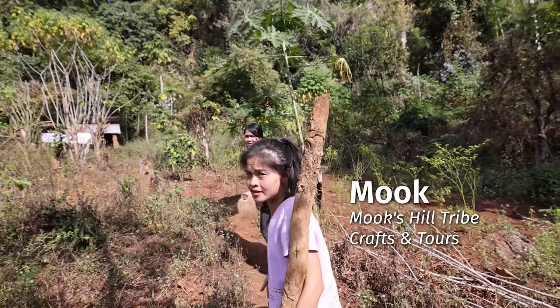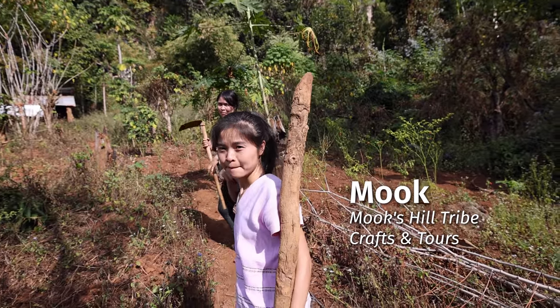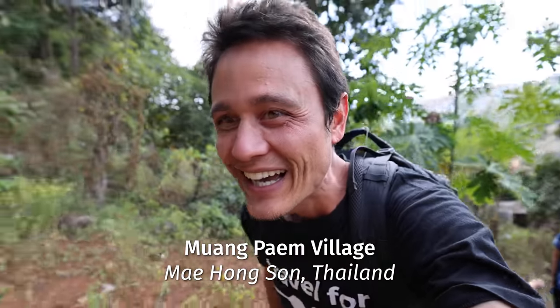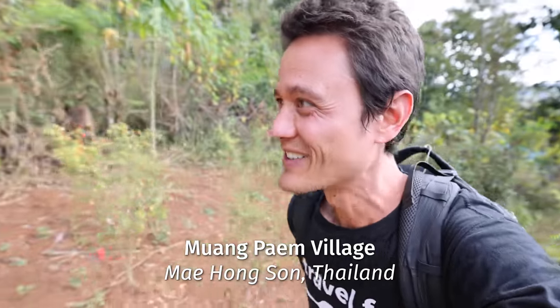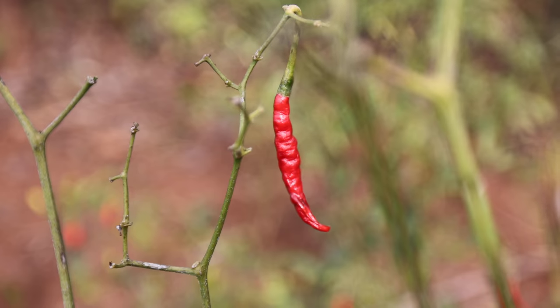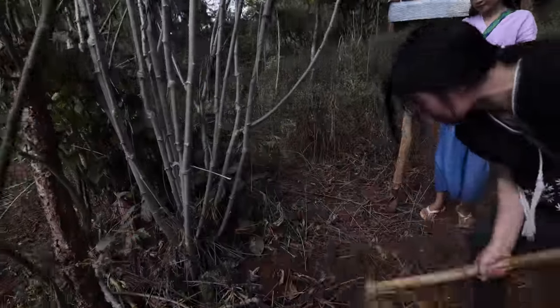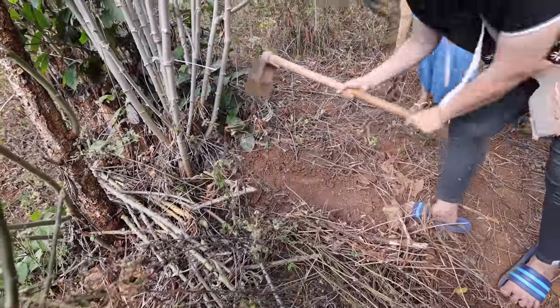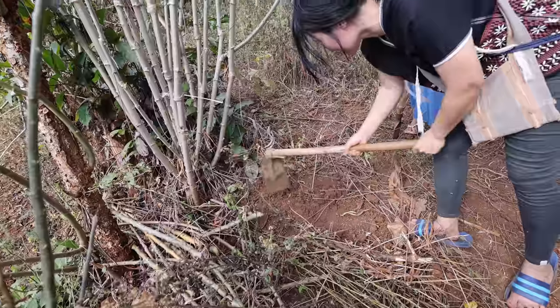What is the name of the village? Mung Pam. Yes. Okay. Yes, I'm already starting to see some chilies. Karen chilies, which are some of the best chilies that you will find in all of Thailand. Or, oh, it's cassava. I think cassava, right? Man sampalang.